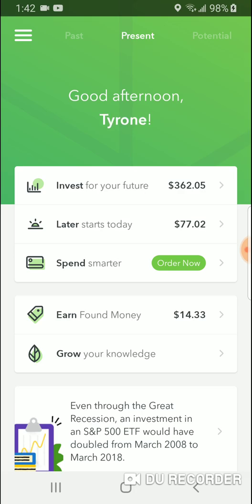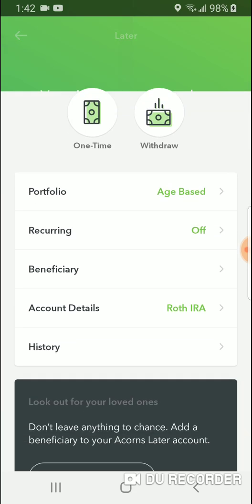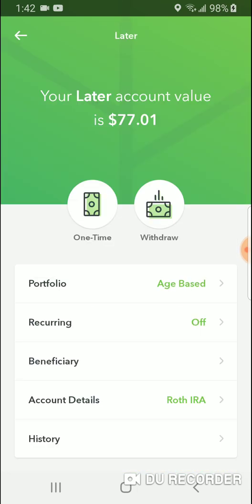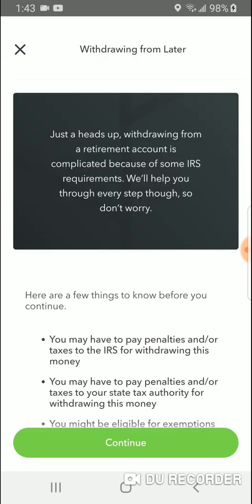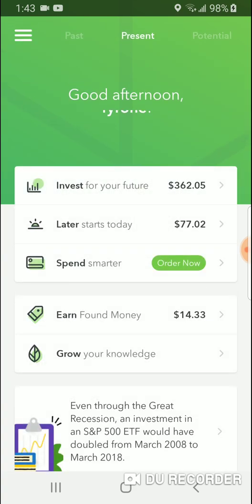Acorns Later, I got a Roth IRA here. All I put in here was $75. That was it. I don't want to show you how much I put in here, but I can withdraw what you put in, but you can't withdraw your dividends in a Roth IRA. So I'm not going to fool with that right now. But yeah, it's a good app.